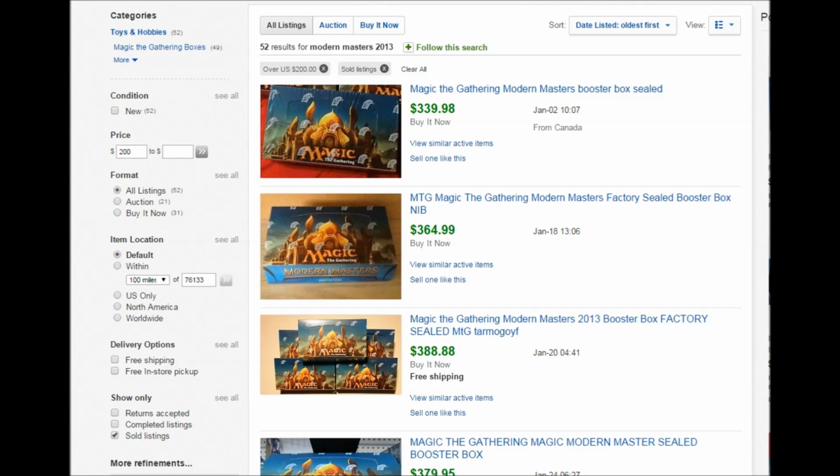And I probably won't sell them on eBay. I'll try to sell them on some other avenues or channels so that I don't have to pay fees on them. Because I don't want eBay and PayPal taking my money if I can avoid it. In short, my opinion is that, yes, it would be wise to buy and hold Modern Masters 2015 boxes.